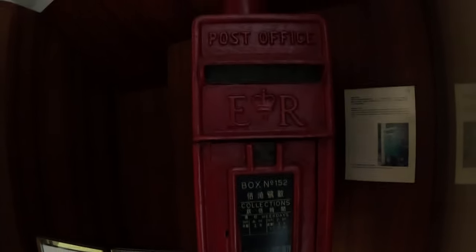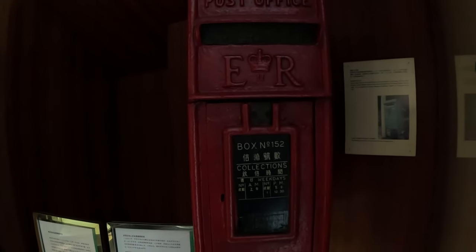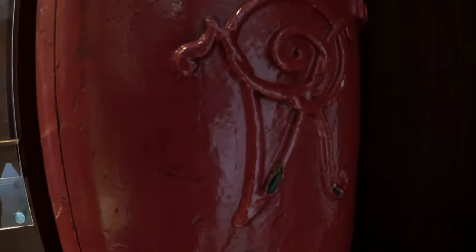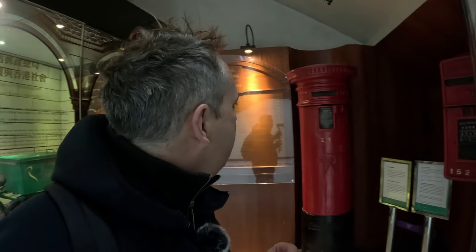Beautiful old traditional red colour. And then right next to it, we have a red Queen Victoria post box, pillar box. One of only two, maybe three. The other one is in the Hong Kong Museum, which is currently being renovated, so we can't see it. So this is the only one we can see today.